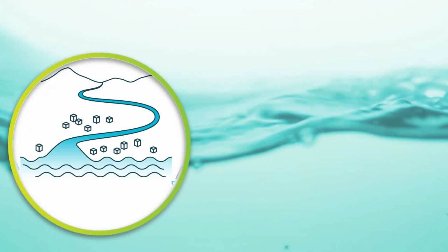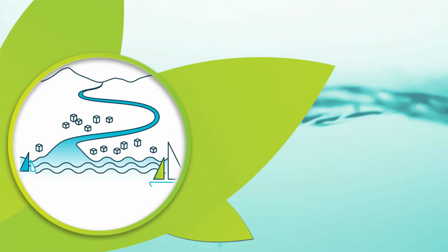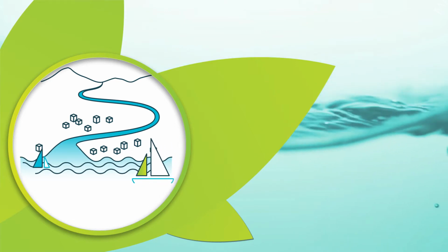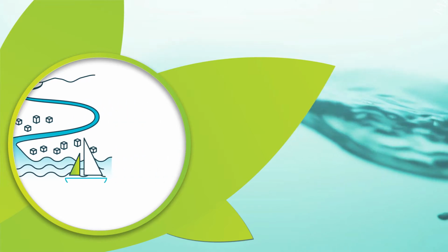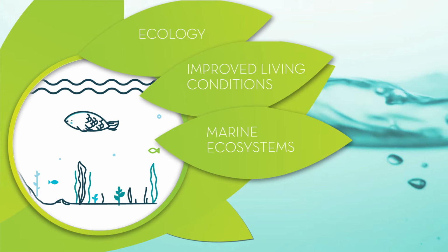This new ambition also leads harbour managers to pay even greater attention to the quality of harbour waters and, if necessary, to strengthen their actions by being more demanding. It is a virtuous circle for ecology, quality of life and marine ecosystems.